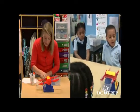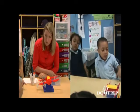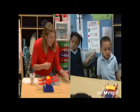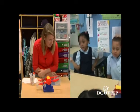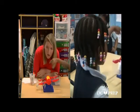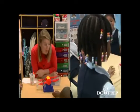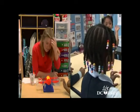Oh! So what happened, Edward? The marker side went down. The marker side went down. Why did the marker side go down, Danya? That was the biggest. It was the heavier side.